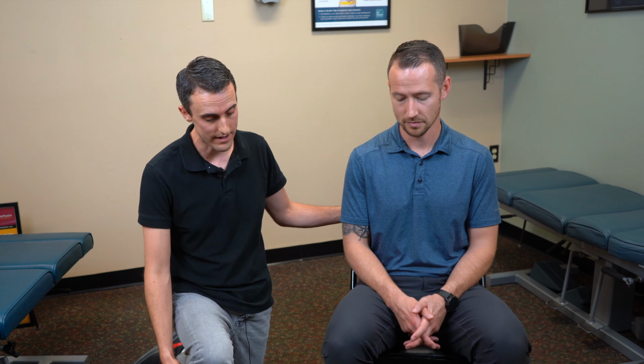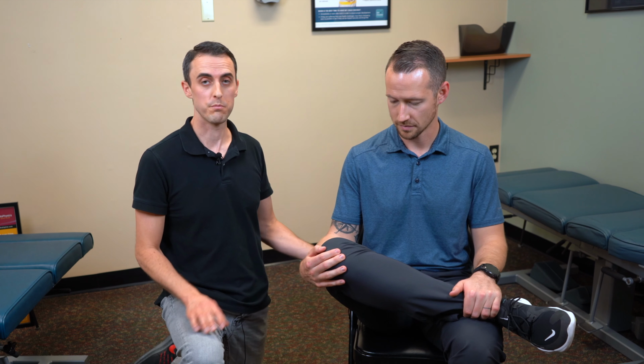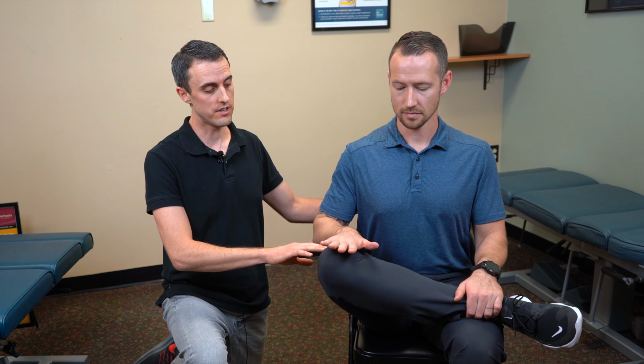And so what we're going to have Brady do here is he's going to cross his right ankle over top of the left knee. This will start to pre-stretch the piriformis. From there, make sure you're sitting up really tall and you want to put some pressure downward on the knee.